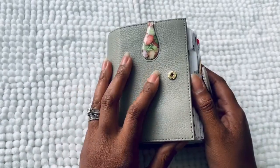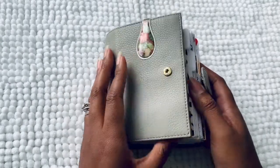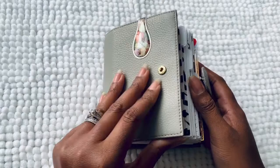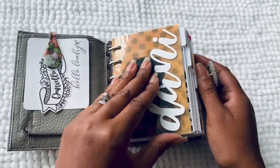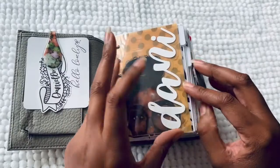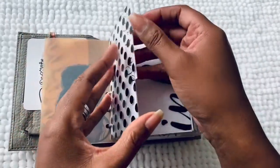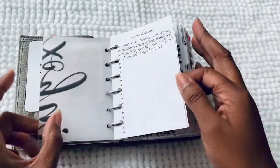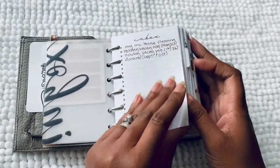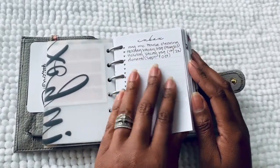I have not shown an updated flip. I think the last time I showed was July and I want to show August. I will explain some of the stuff along the way, and I will be sharing just the main parts of the planner that I use for the month. I could use the whole planner, but it's a lot, so I'll be sharing certain parts.